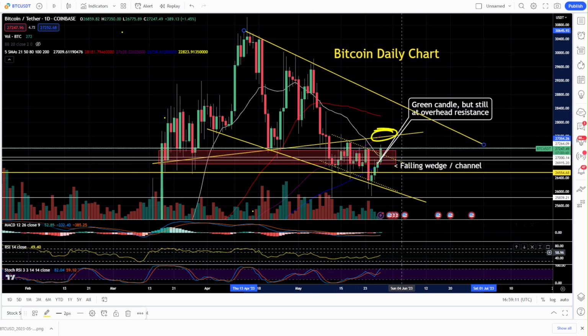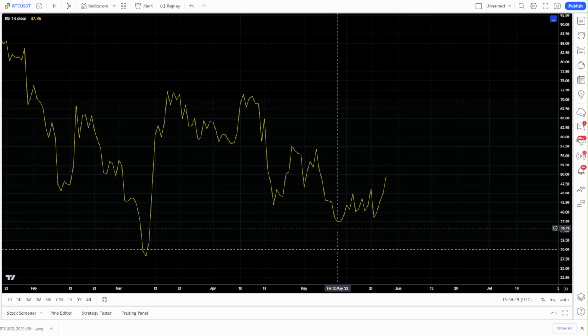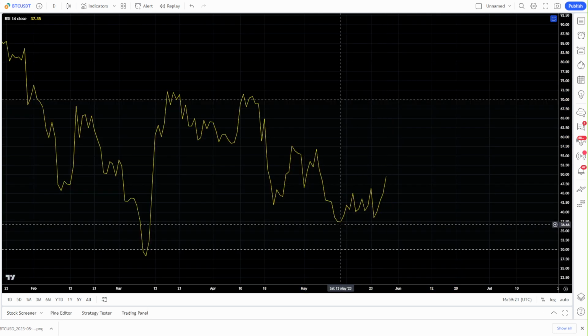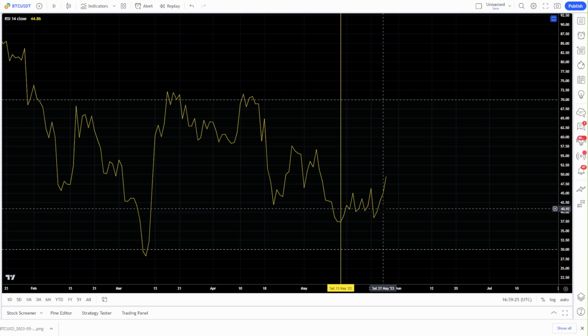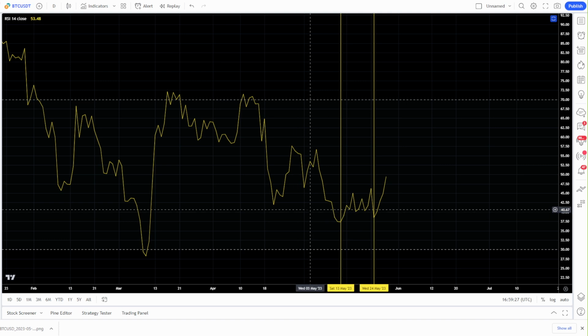Now, is there bullish divergence? We need to look here. Market. So Alt V. I want to mark these lows.